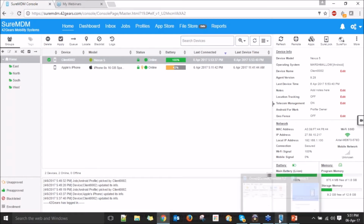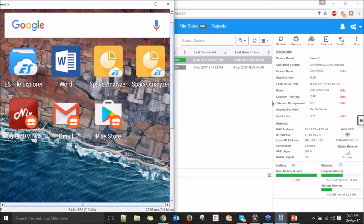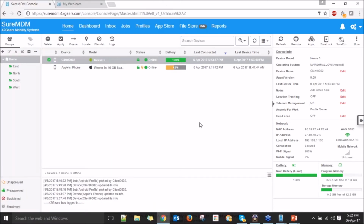So for the email configuration, this was the email configuration which we did. So if I just select onto it and I say skip, if you see here, this was my outlook.com, so that's basically the exchange mail, and it would ask you to enter the password. So you just have to enter the password, and yep, you're all set, and you can use your business email onto this.